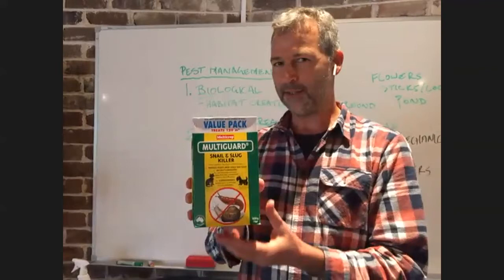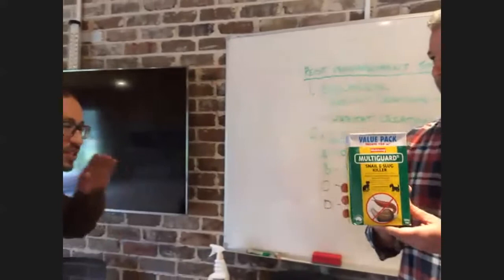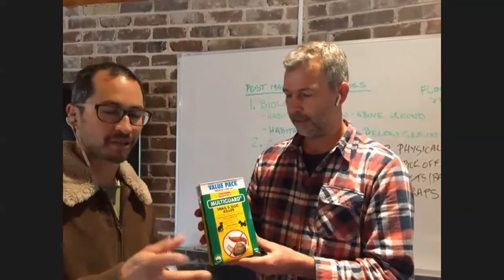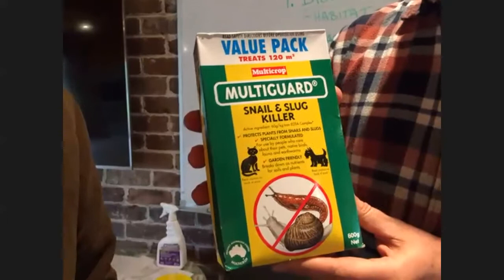There are two types. It just might not have been completely clear. A lot of the snail and slug killers are poisons. So you're absolutely right. You can see on the front of this one, it's saying it's pet friendly because it actually isn't poisonous to mammals. But all the other ones are poisons. Yeah. Thanks.